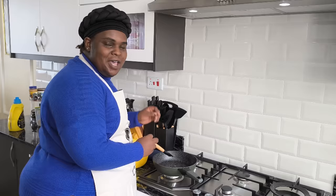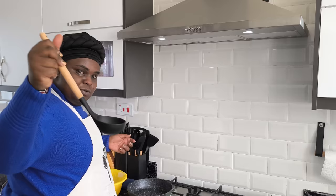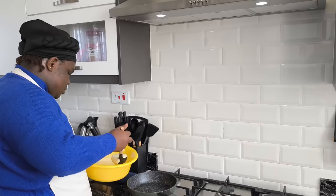Guys, first of all, you need to make sure your pan is well oiled before you start cooking your pancakes. I love using this one, so that you can be able to measure the quantity. Then you will have a pancake.